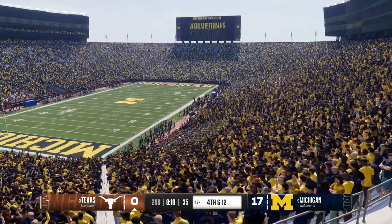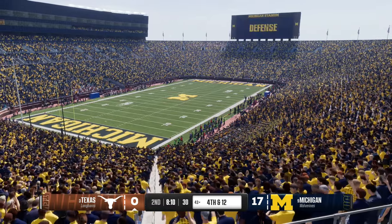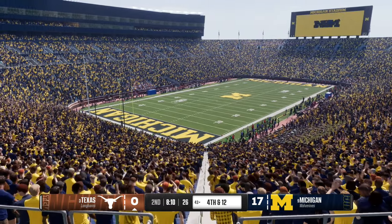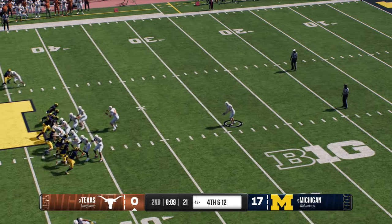Man, this quarterback is a stud. I looked at him all week and thought he had a chance to light up the scoreboard. But if the defense can put that kind of pressure on him, that's how you slow him down today. Longhorns will line up to boot it away. That's his 4th punt already today.